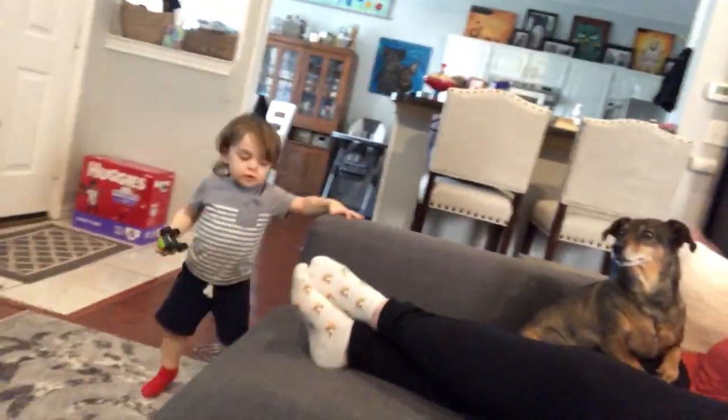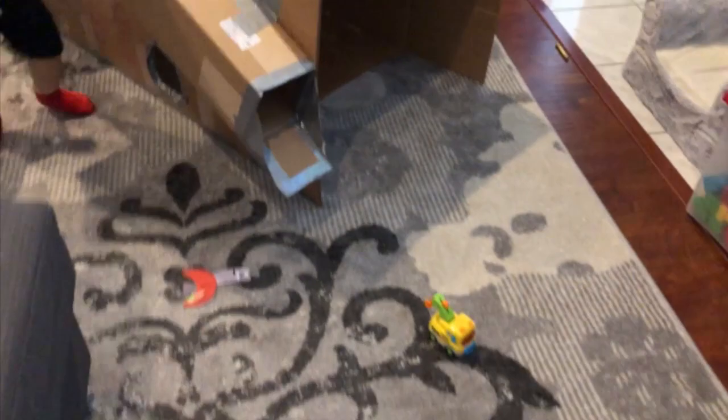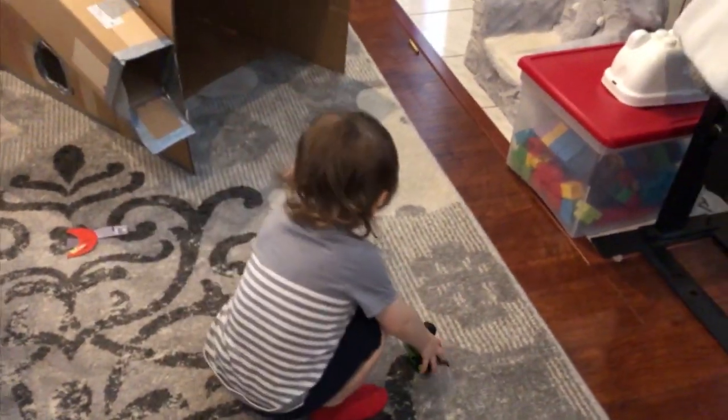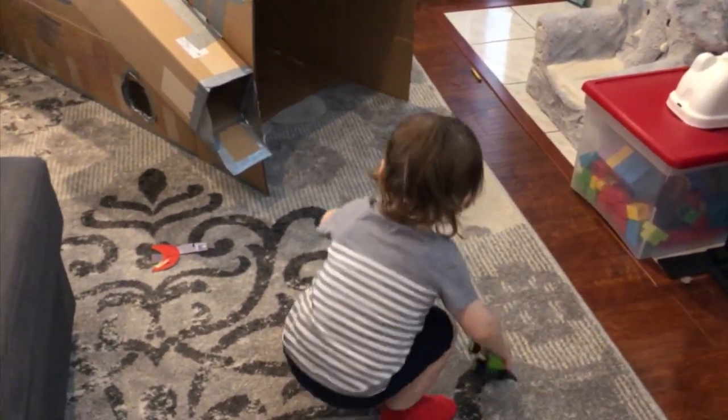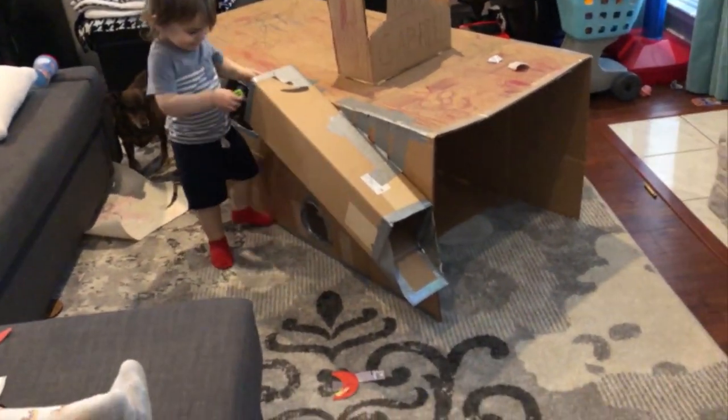Gabriel's playing with the truck I originally wanted to use. Put the truck down the chute. Hey, come here. You want to try it? Go do it, buddy. I think this is more my box fort than it is Gabriel's at this point, if we're being honest. Is that cool? Do it again. Do both. It's like a slide.